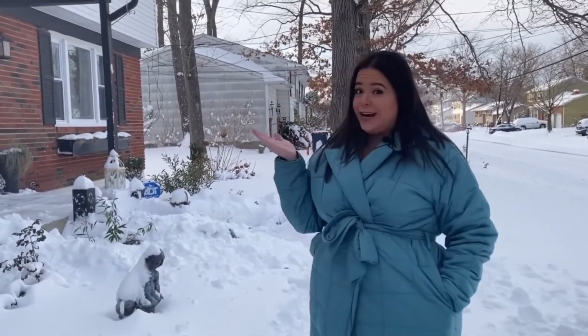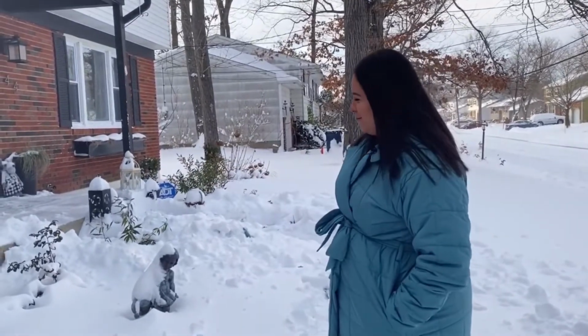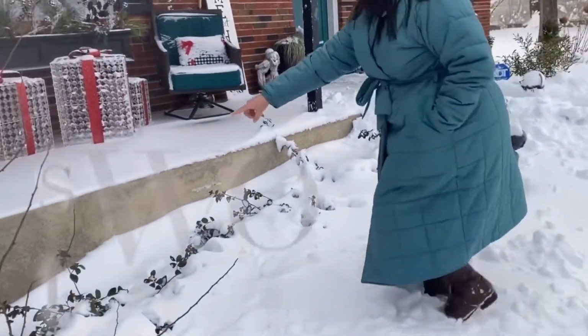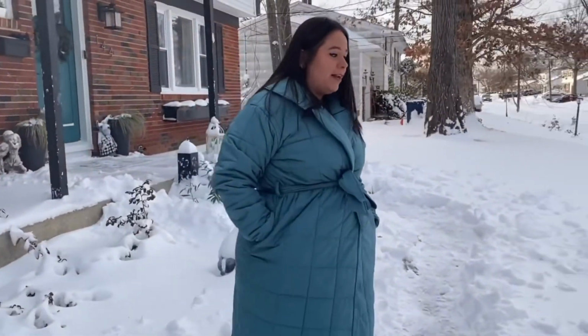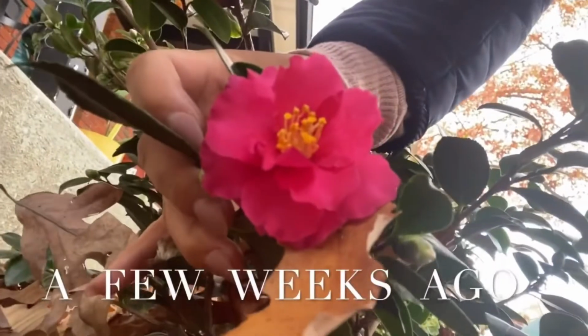Now you can't tell now, I wish that I had taken this footage before it was covered in snow, but there is a new hedge here of Gashira camellias, these plants here. And up until a few weeks ago, even though it's snowing right now and it was really, really cold even before it was snowing, they were blooming. So that is why they are my favorite plant of 2021.